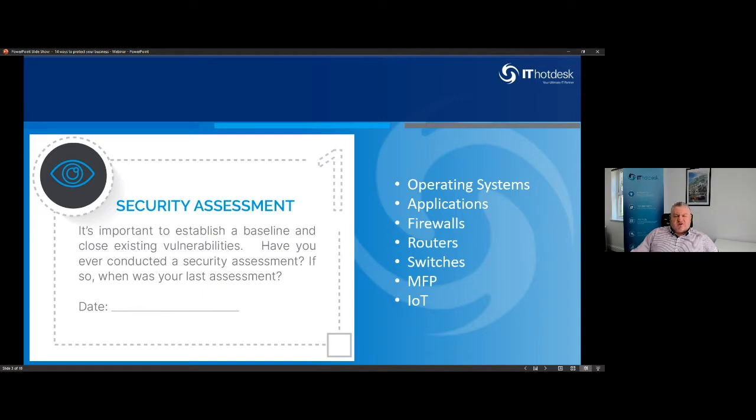But let's start first with operating systems. Operating systems should be current and updated. We'll talk more about that later, but a key takeaway is don't allow old operating systems to languish in your network. And don't forget about applications either. Flash Player, and more recently, even Adobe Reader have shown code vulnerabilities. Get them assessed for vulnerability.